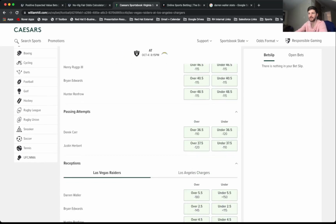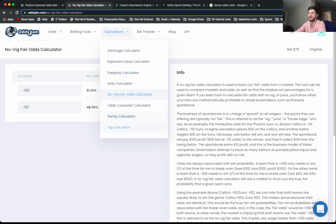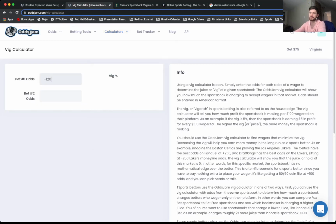So the one I'm looking at is passing attempts, Herbert over 37.5. So it's minus 120 and minus 110. So if you want to look at the VIG, minus 120, minus 110, it looks like they're putting on the VIG about 51% to 49%. If you go to the VIG calculator, minus 120, minus 110, the VIG percentage is about 7%, which isn't terrible.